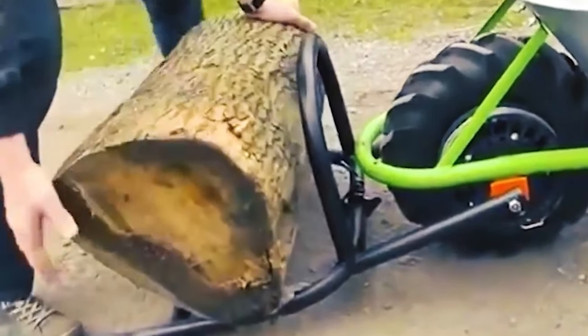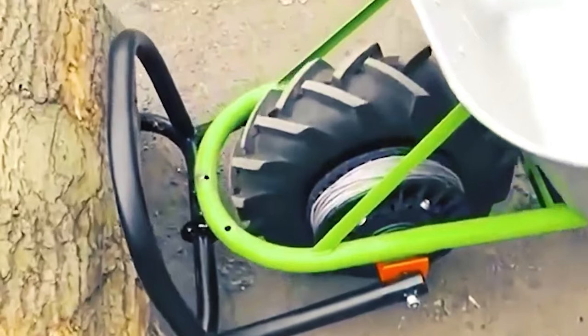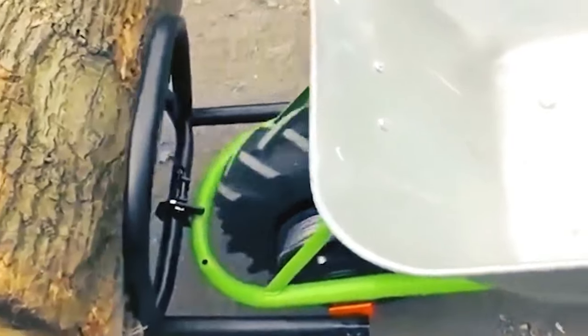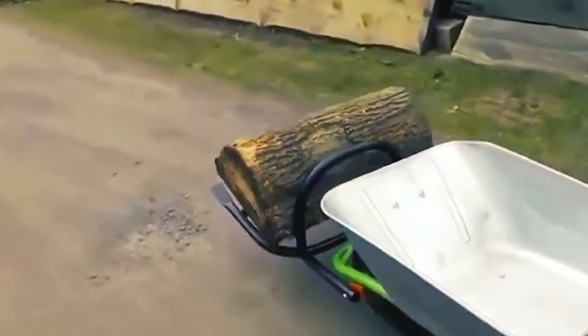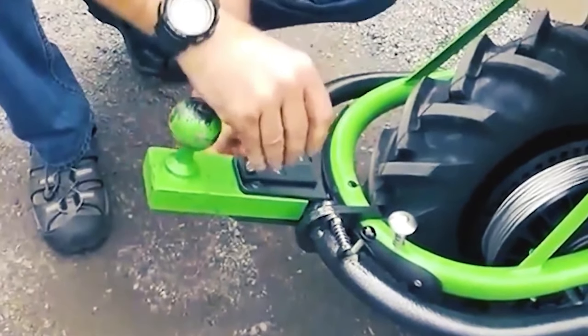Very high quality self-propelled battery electric wheelbarrow, perfect for garden, yard, barns, and construction sites. The massive 170 liter galvanized steel tray is mounted on a pivot system that allows it to tip over easily, even with heavy loads.